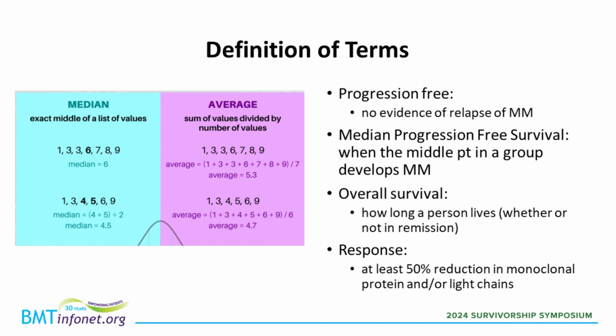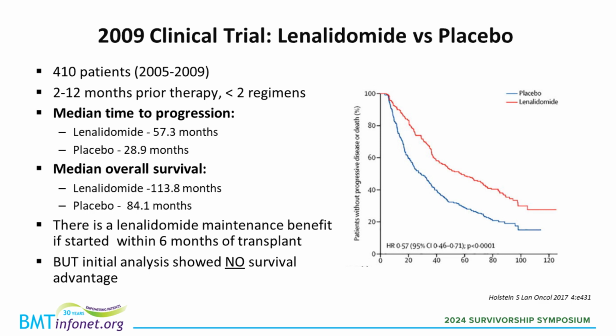So let's turn to the trial that actually caused wide use of lenalidomide for maintenance, and this is the trial that was done here in the United States between those dates, 2005 and 2009. And this trial included anybody with newly diagnosed myeloma who had had treatments of some sort. The majority of these individuals had had lenalidomide and dexamethasone as their initial treatment. Then they went on to an autologous stem cell transplant, and they were asked to take either lenalidomide or a sugar pill, a placebo drug.